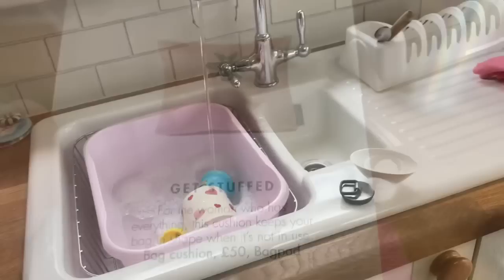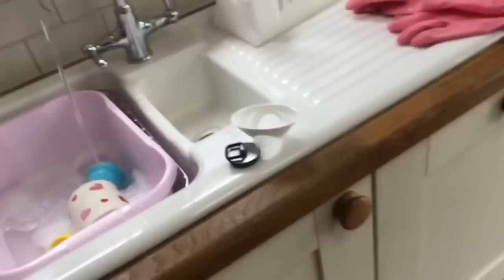Right, before we do anything else, we really need to do a bit of washing up, empty the dishwasher, and then we can kind of get on with what we want to do.